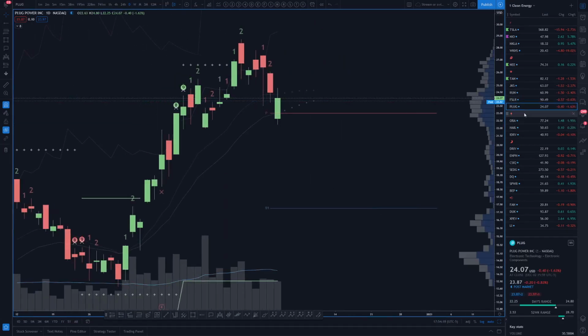Less bullish than I know it's not a solar name, it's a hydrogen battery name, but again, it was a member request. I really should reorganize. Anyway, it doesn't matter.